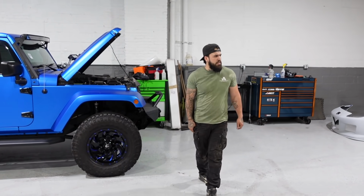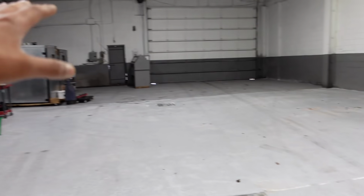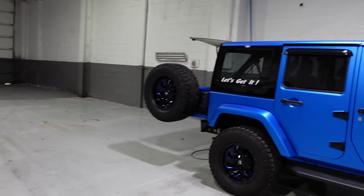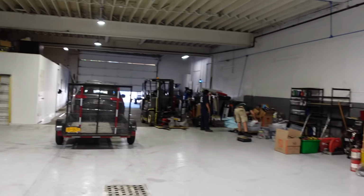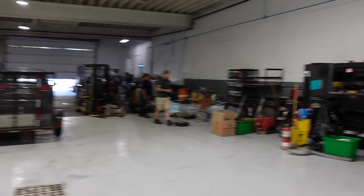How many square feet is this, bro? It's big. I believe this is 7,500. 7,500 square feet right here. This is our goals for a future shop, man. This is a beautiful shop. I'm so happy for them that they found a nice location. They're literally about 5 minutes away from our garage.